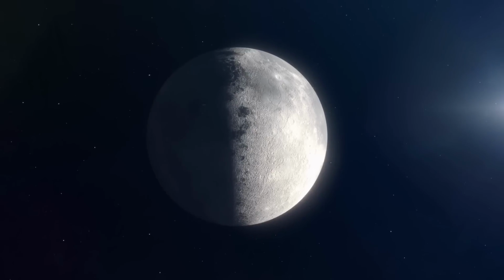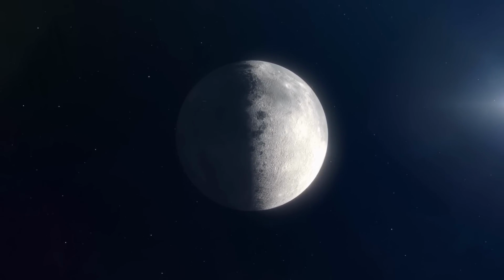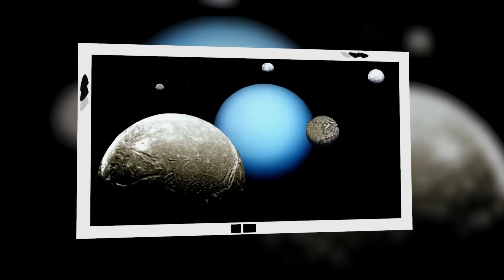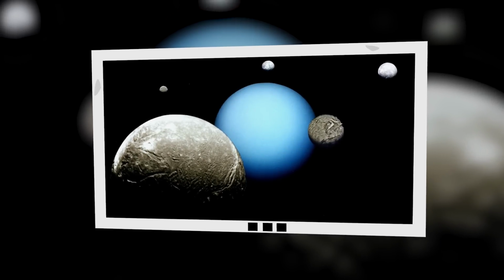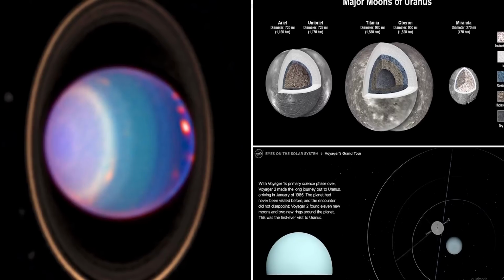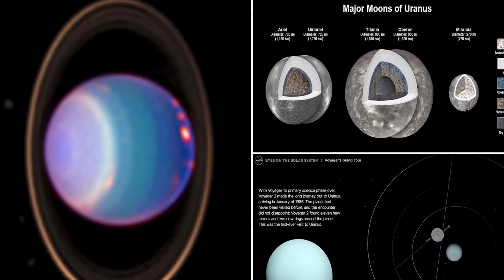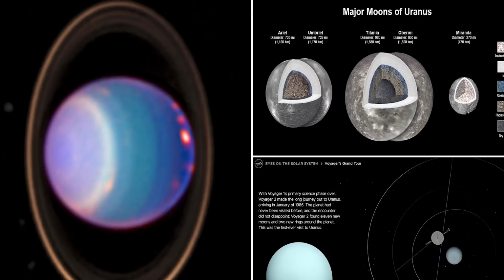Oberon is one of the solar system's most understudied moons despite its significance as Uranus's second largest moon, and a major component in the planet's satellite system. Its fascinating geological characteristics and old surface provide a rare window into the Uranian system's early past.